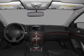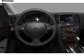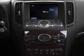Air conditioning, power door locks, power windows, power steering, cruise control, power mirrors, an alarm system, an AM/FM stereo with a CD player.